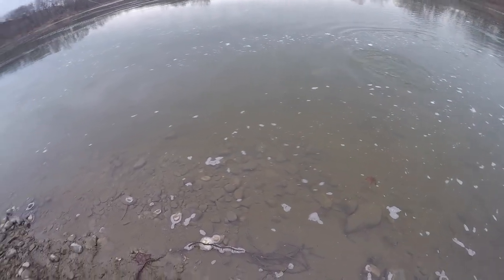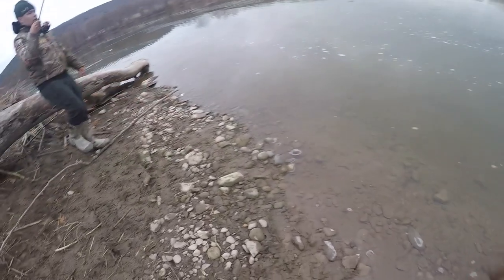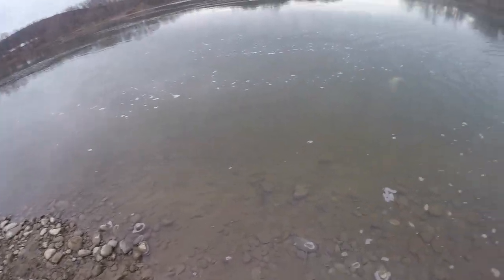Dude, damn, that's a holy shit. This is the biggest one, bro. This is the biggest one. Yep. All right, keep it. Just be careful with him, right? Let him run when he wants to run. I got the drag set, so. All right, man. Right, the other ones could eat this. This one could eat the other one, dude.